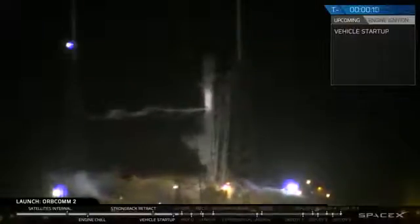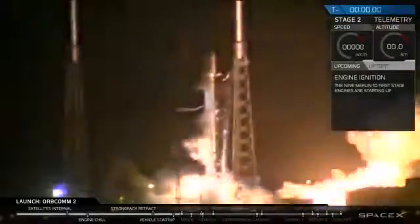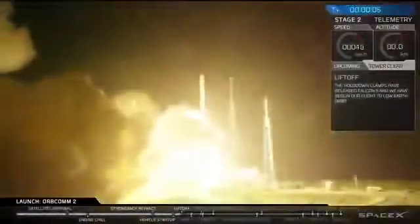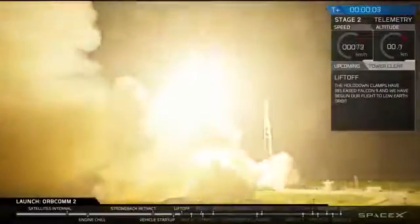T-minus 30 seconds. T-minus 20 seconds. Falcon 9 is configured at flight pressures. T-minus 15. T-minus 10, 9, 8, 7, 6, 5, 4, 3, 2, 1, 0. We have liftoff of Falcon 9. Falcon 9 has cleared the tower.